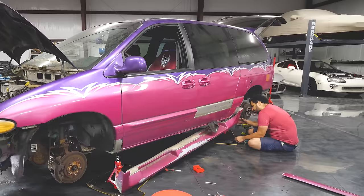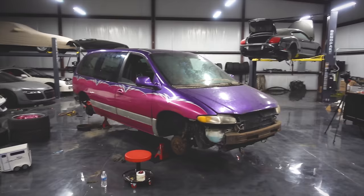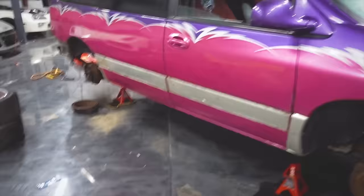And we're done. Look at how good it looks. Actually, it looks really sad. Yeah, it's amazing how much cheap fiberglass side skirts can make a car. Yeah, this minivan looks kind of cool. This is oof.